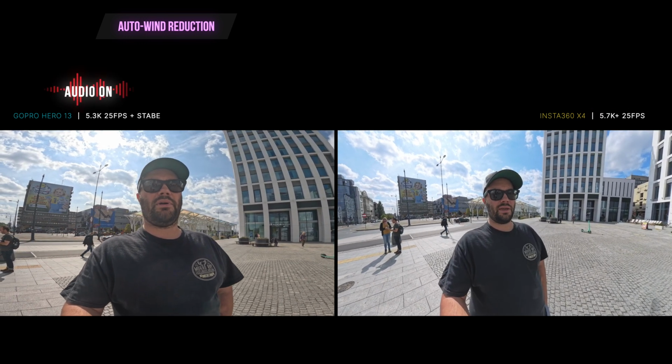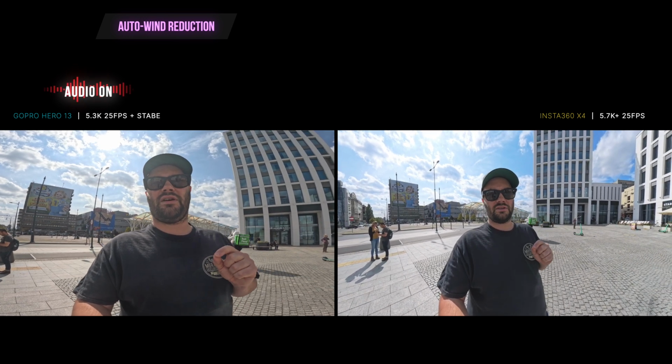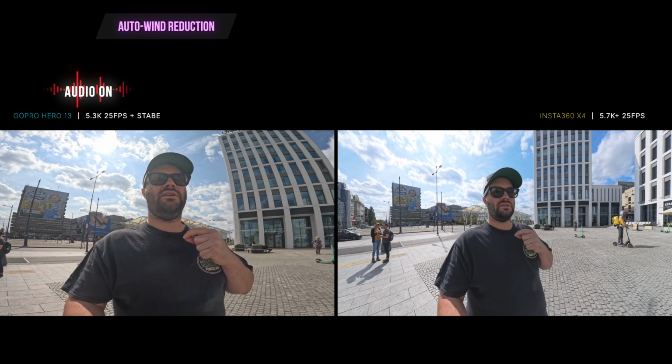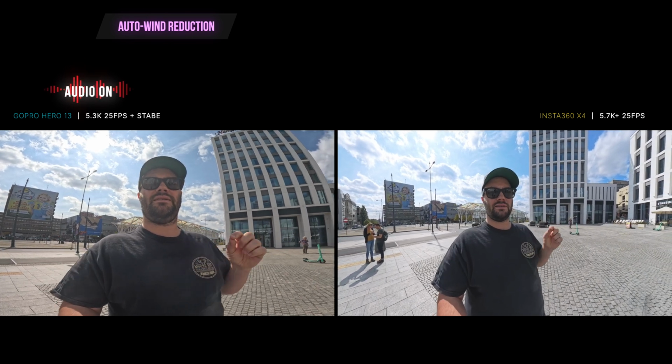Now let's try the GoPro Hero 13. I was born in London, lived there for 24 years, and I moved to Poland, and I've lived here for about 20 years. They both have auto wind reduction on, but the GoPro does have voice tuning at the moment on my voice. So it's not the normal standard voice tuning, it is on my voice.